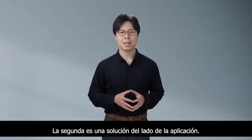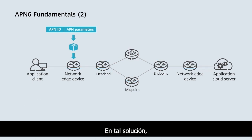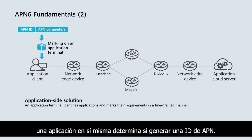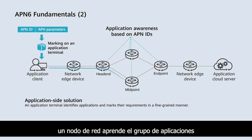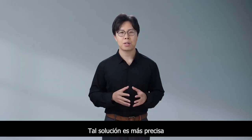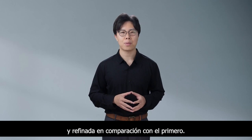The second is an application-side solution. In such a solution, an application itself determines whether to generate an APN ID. After receiving a packet that carries an APN ID, a network node learns the application group to which the packet belongs based on the APN ID, without classifying the packet or performing DPI on it. Such a solution is more accurate and refined compared with the first one.